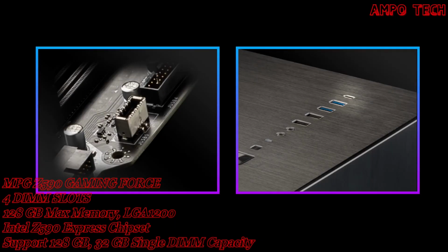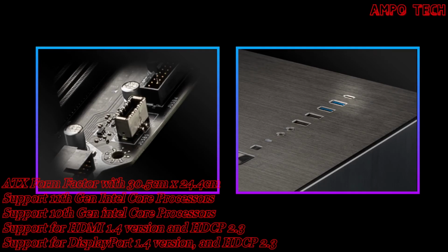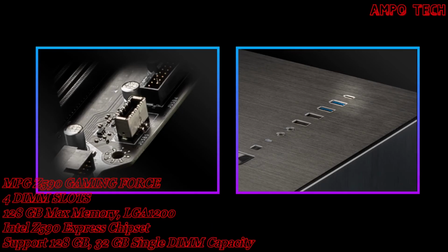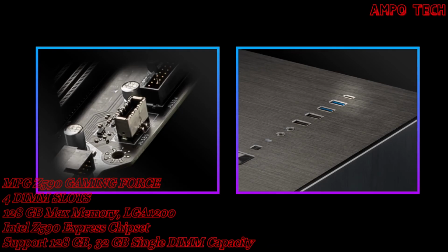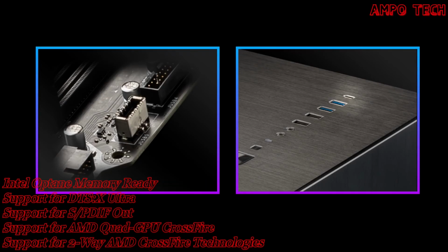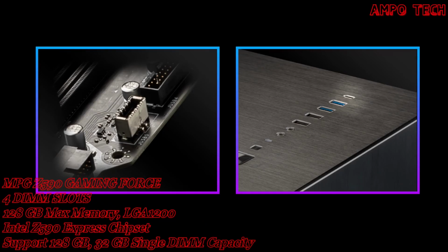The front USB Type-C, which is the MSI gaming motherboard supports front USB Type-C that allows gamers to connect with the latest USB devices. Build up a system with an MSI PC case to have the most convenient experience.